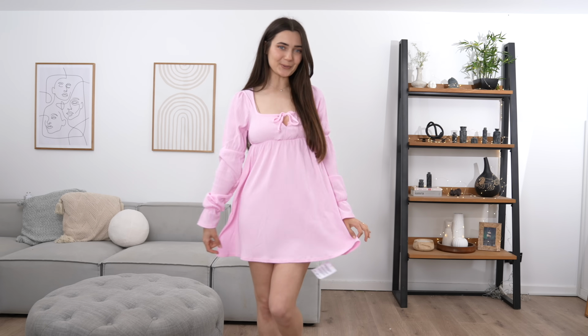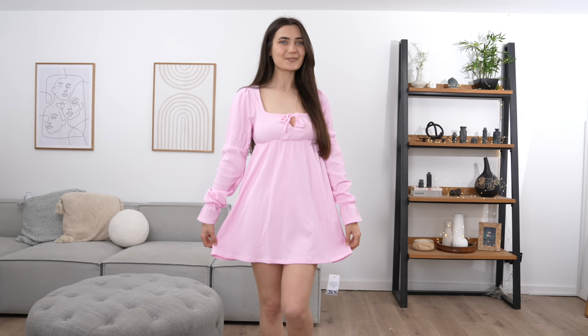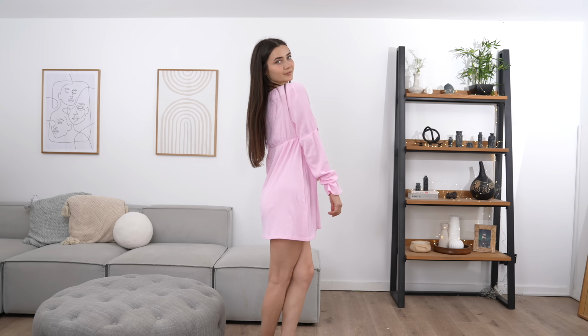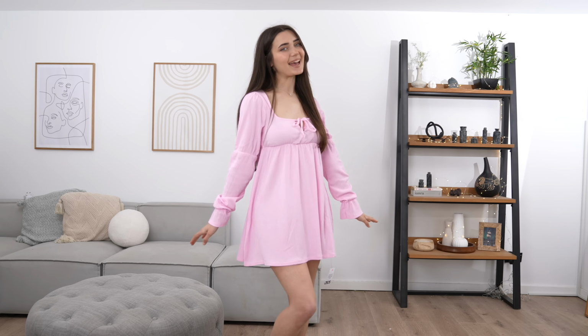I absolutely love the baby doll kind of shape. It's so cute and girly, and the fact that this has sleeves makes it definitely way more spring appropriate, because let's be real, spring still gets kind of cold. So I feel like this dress gives you the best of both worlds. You could totally wear it with some tights and maybe some boots as well. So really, this is the perfect spring dress when it comes to the style, but also the color. I'm giving this one a 10 out of 10.